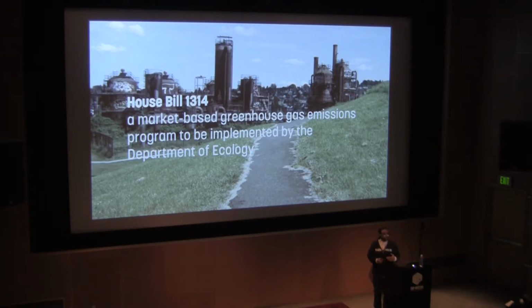In addition to creating allowances for education and low-income housing, the Department of Ecology will also create a citizen committee that will investigate and identify communities of color that are potentially subject to disproportionate effects of climate change. So this is a great bill and a great thing that's happened. And I think there's more that we can do, and we can encourage our policymakers to make those changes.